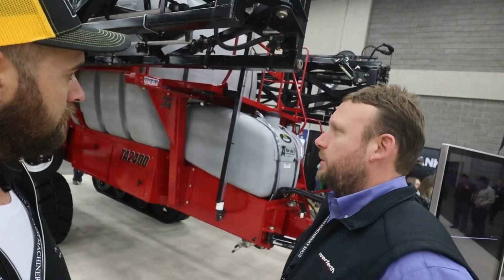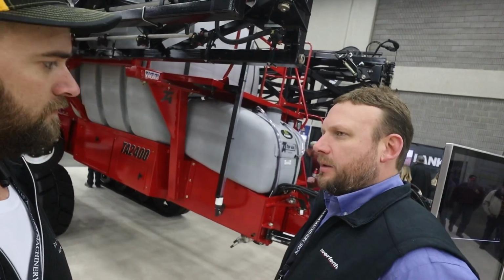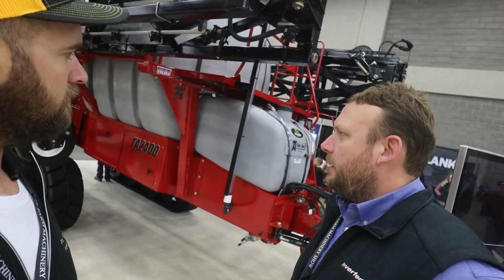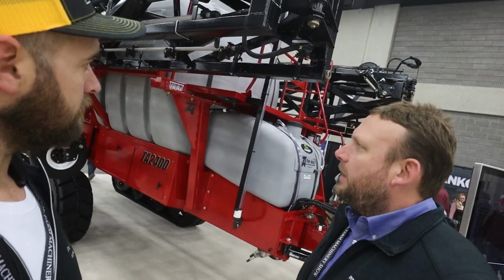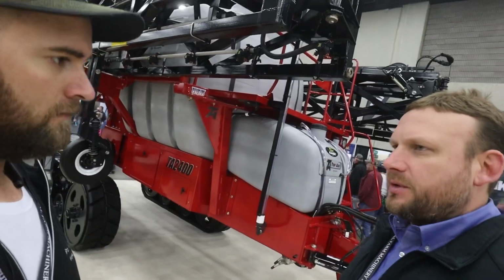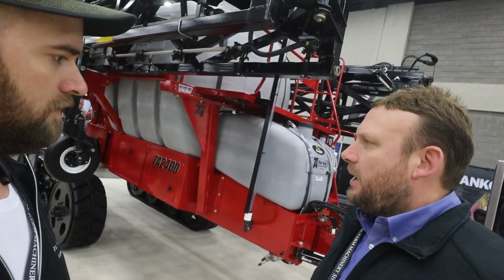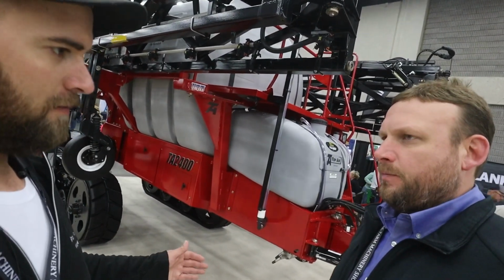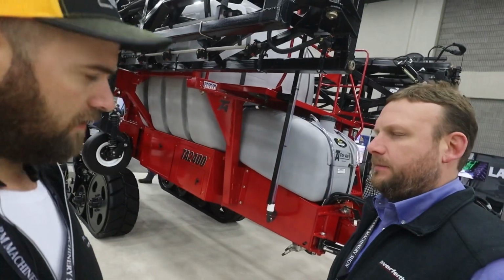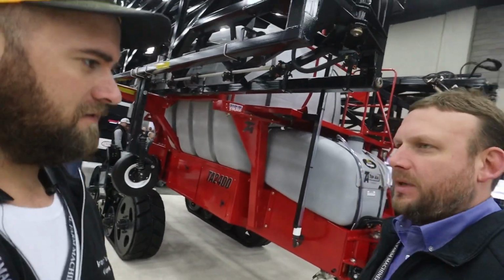The boom widths, we go up to 132 foot, so you can really cover a lot of acres and not have the investment in a self-propelled. But we have auto boom height control, so as you go through the field, it's automatically controlling the booms, and ISO bus capability. So this just plugs into your virtual terminal in your tractor and goes through that screen. That's right. Okay, so perfect. All right, I appreciate it, Sean. Thank you.